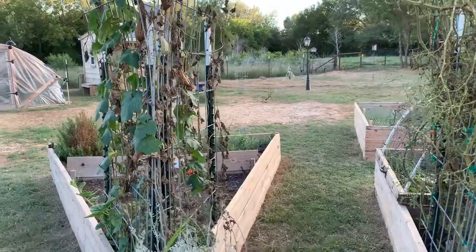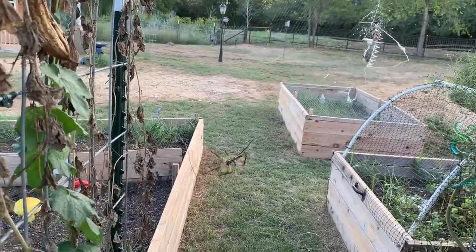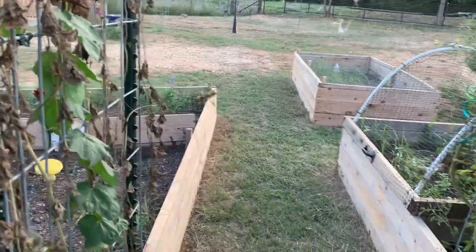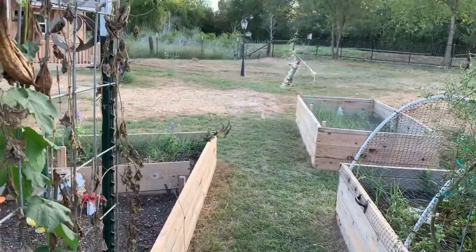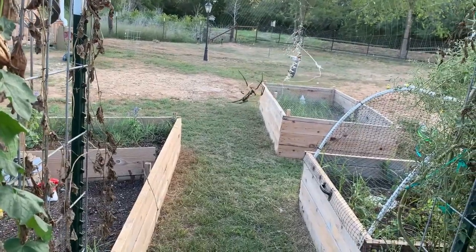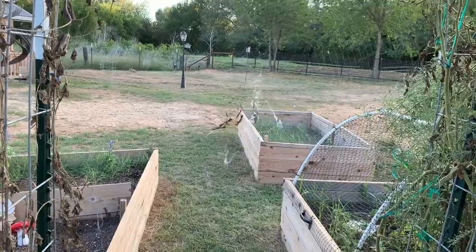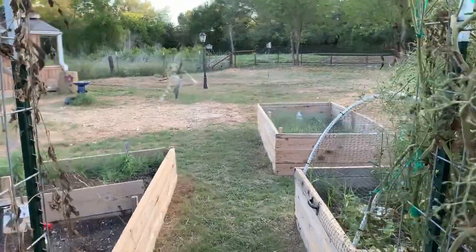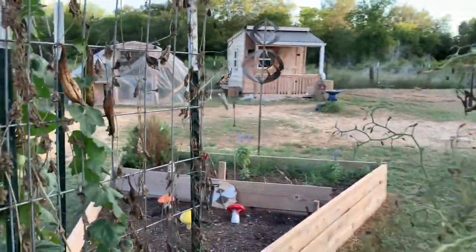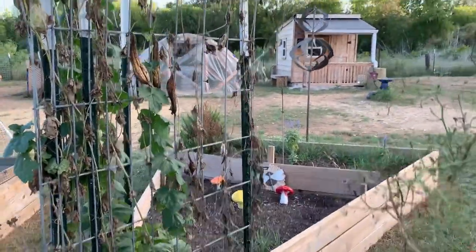Wow, this spider is amazing. What do you got there? This is a huge web you're working on. It comes way out here. It's a big circle. Oh, you're working on it right now too, huh? A big grasshopper. Orb weaver. Very interesting. Won't be walking through there tonight.